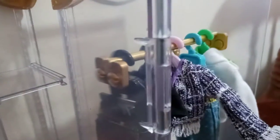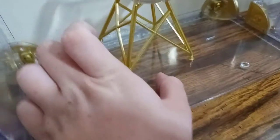And you can see there are 1, 2, 3, 4, 5, 6 shelves, a whole bunch of space underneath the little vanity. And these little earrings are so detailed. They're little dangly earrings with a little clasp, and they say RH.